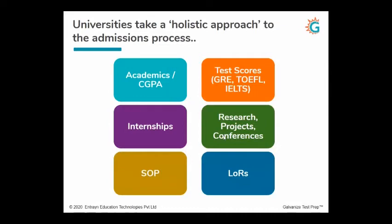Test scores are the only deciding factor for these top institutions in India, but it's not so in the US. Test scores are important, but they're looking at everything. They're looking at your undergraduate academics and your performance there, research projects and conferences that you have done, and internships that you have done. They will look at the academic background from the transcripts.